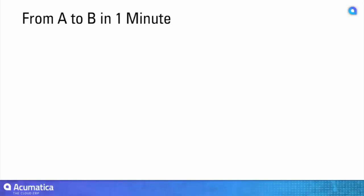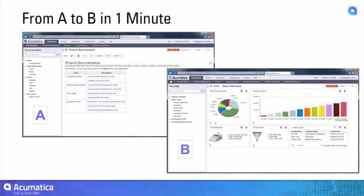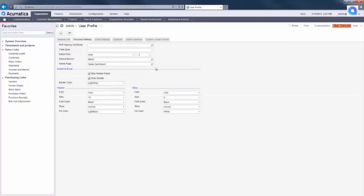Dashboards provide an easy way to customize your Acumatica experience and improve your productivity. In this video, I demonstrate how to customize dashboards using pre-configured widgets. When I first log in, Acumatica displays the default dashboard set by my administrator. This page can contain information and help files, announcements, financial data, business process alerts, KPIs, shortcuts, and more. As you can see, my home dashboard contains information targeted to sales personnel.